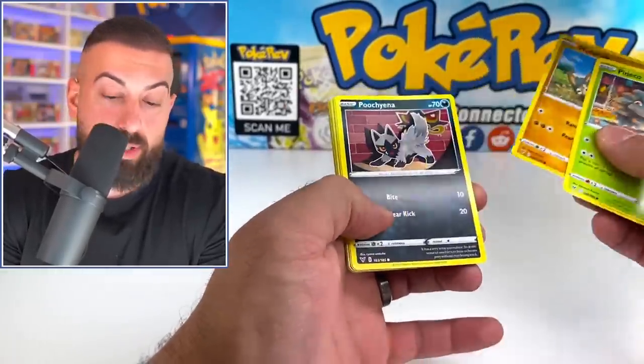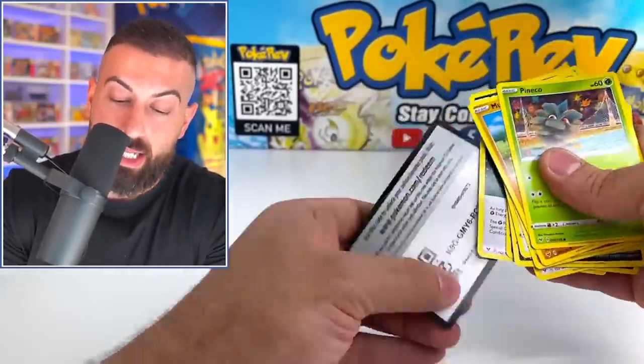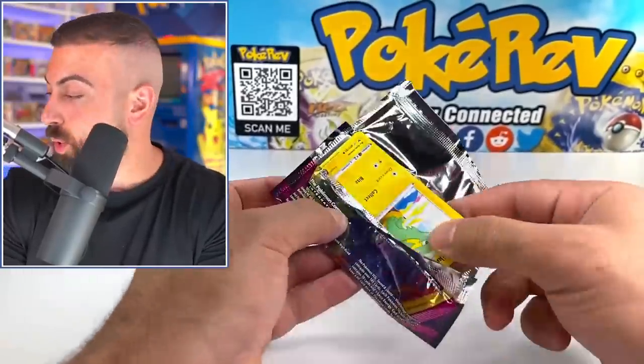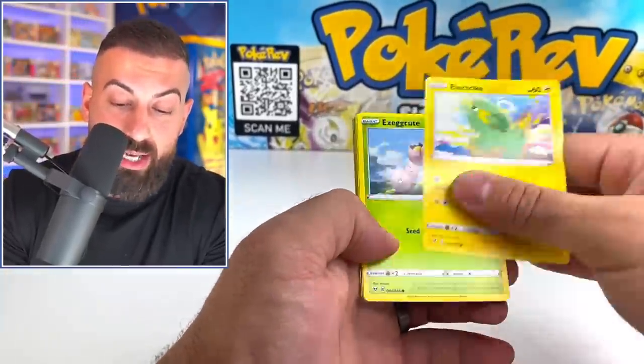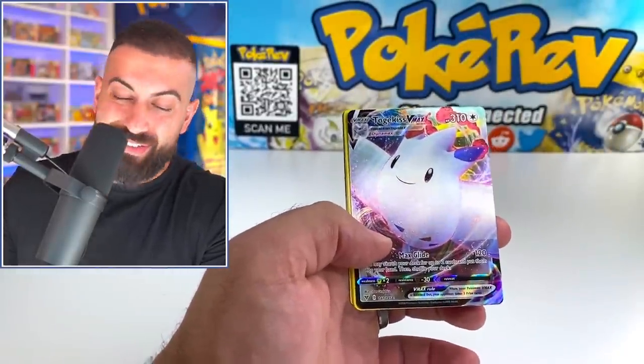You want sets that have subsets. But that's what you want. That's what you want to open. Otherwise, you're not going to get a lot of stuff. Like right now, with Vivid Voltage, I pulled an insanely nice card, the Alakazam Full Art, and it's a $2 card all day. Tokus VMAX.